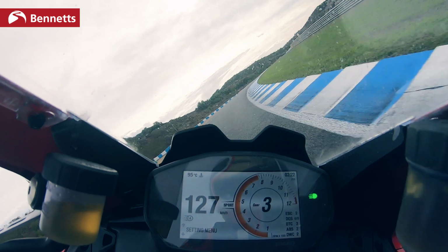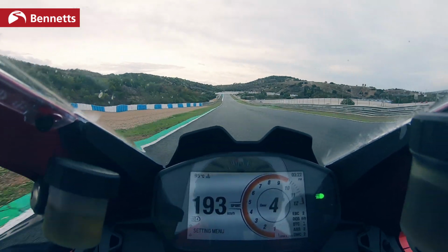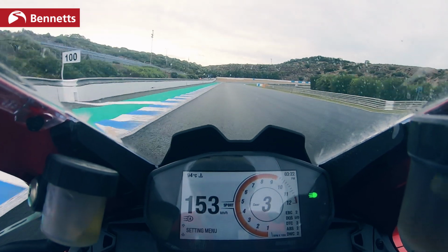Quick shifter up and down this time. Again, smooth as butter. Really, you don't need much of a nudge on the lever to get it up or down. Coming along the back straight here at Jerez, you're in 5th, possibly 6th, and if you're going down the gears quickly, it possibly won't get into 2nd as quickly as you might want it to do. But you just have to wait half a second before selecting that.